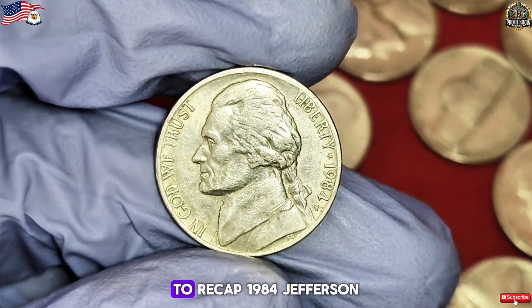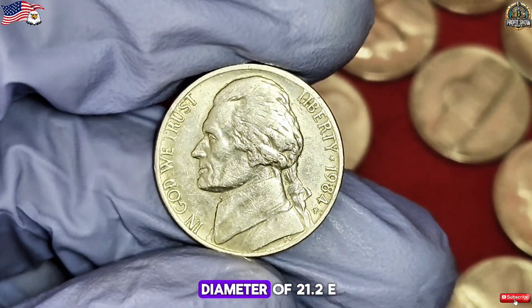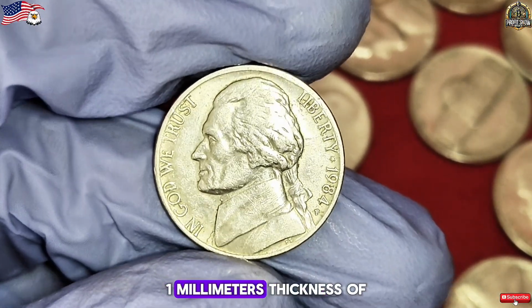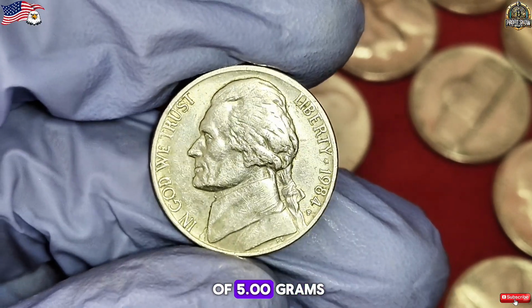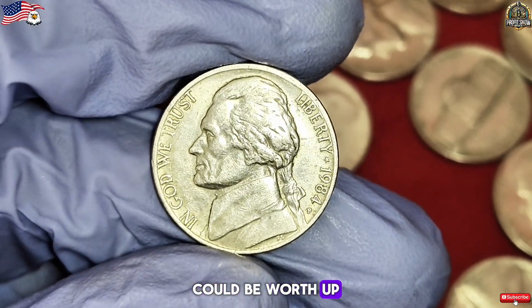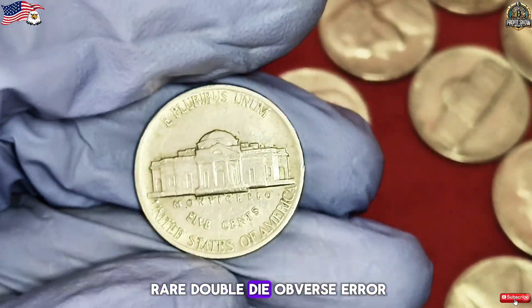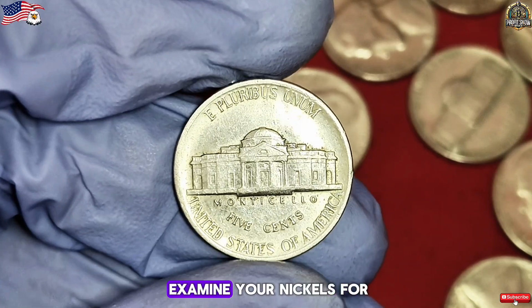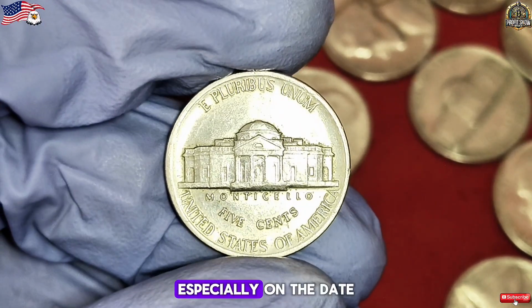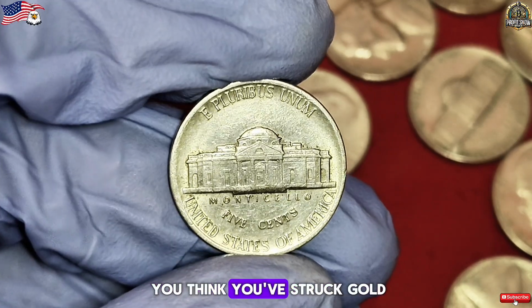To recap, the 1984 Jefferson Nickel, with its standard diameter of 21.21 millimeters, thickness of 1.95 millimeters, and weight of 5.00 grams, could be worth up to $141,000 if it carries the rare double die obverse error. To find one, carefully examine your nickels for signs of doubling, especially on the date and inscriptions. Consult a professional if you think you've struck gold.